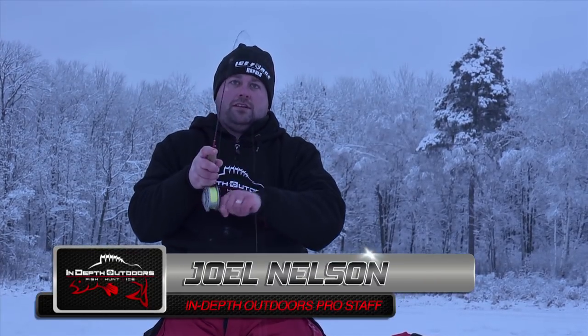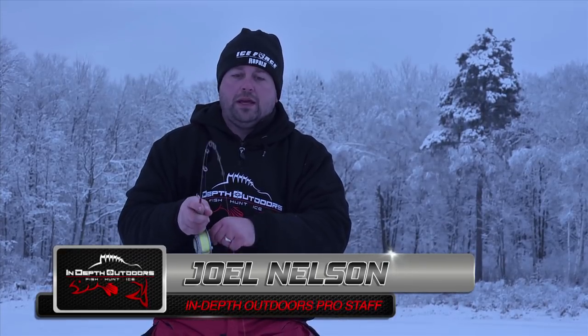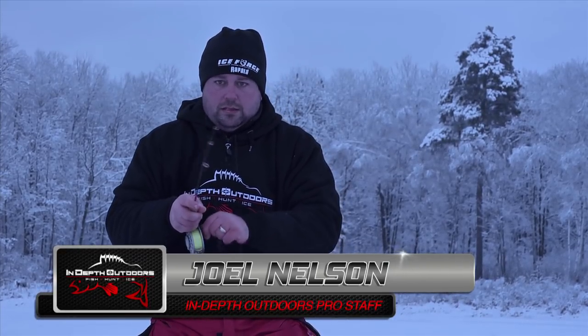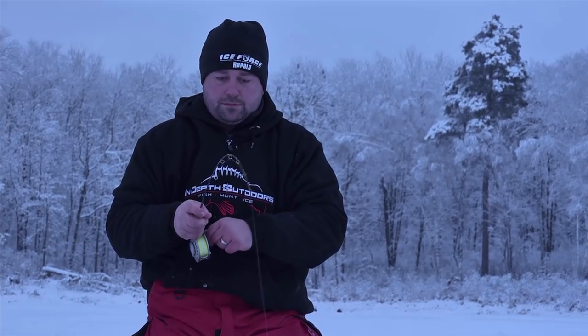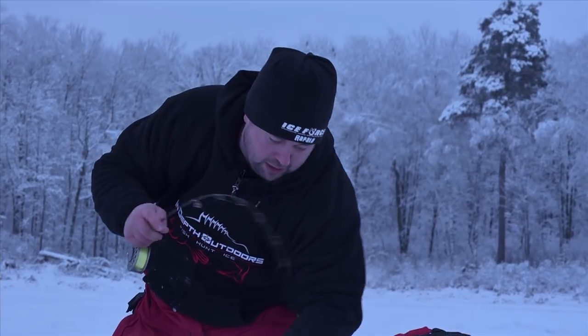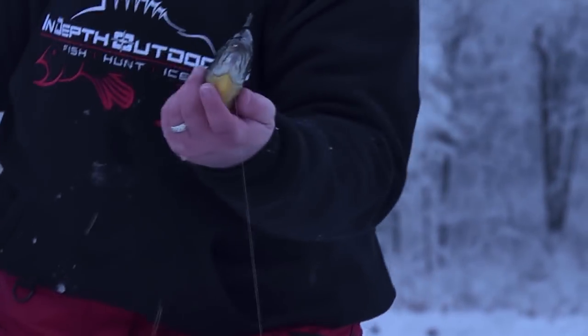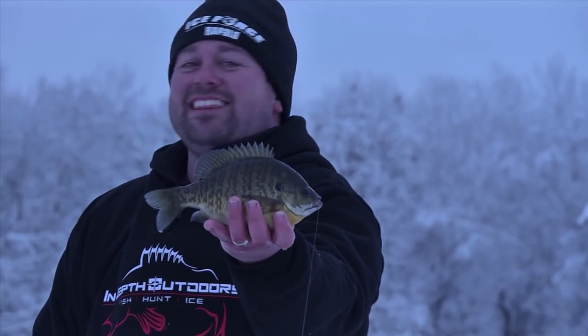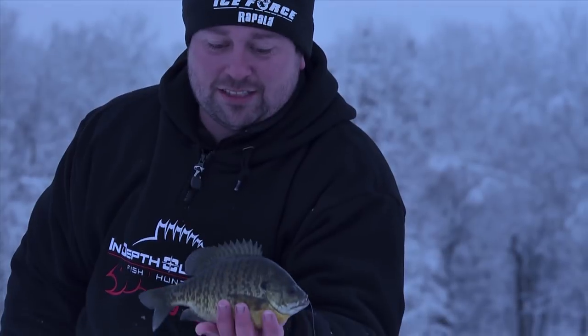Yep, there he is. God, they're biting so light. He was on there for, I think, a little bit. Feels pretty good. It was a good mark when it came in. We've got so many bass in here. That's not a bass. Holy cow. That is girth. Can you see that? That is a thick fish, and it's long. Oh my goodness, that is such a long fish.